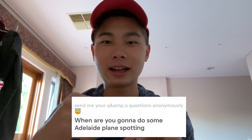When are you going to do some Adelaide plane spotting? When the planes come back from overseas? I don't really see a point doing plane spotting right now, because I'm so used to having planes coming in and out like every single second and every single minute. Adelaide is just too little traffic for me.